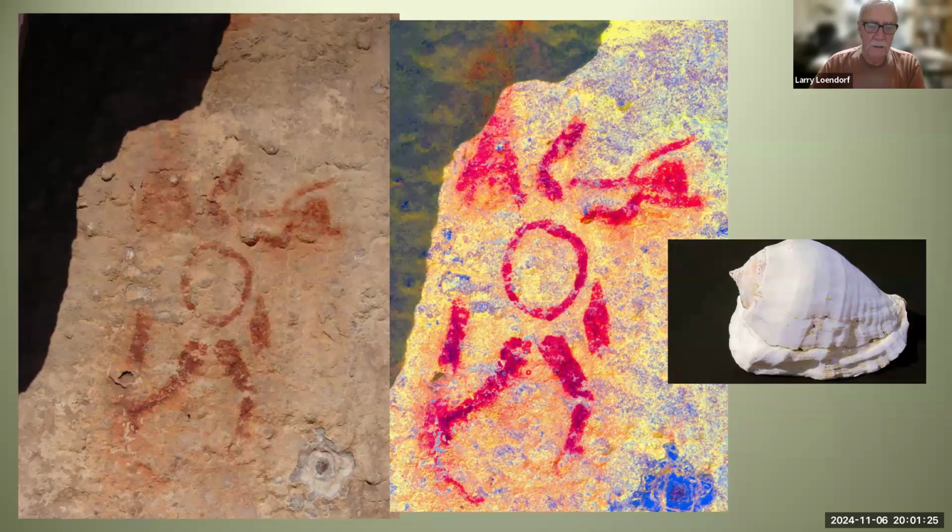Something of considerable interest is this one image that appears to be using a bugle. So it's probably a conch shell bugle. And there are examples of these in Pueblo societies, and they'd put a stem into them and then blow, so that this was probably a point on the top of this ridge where an individual would call to arms the people who were to come and fight.